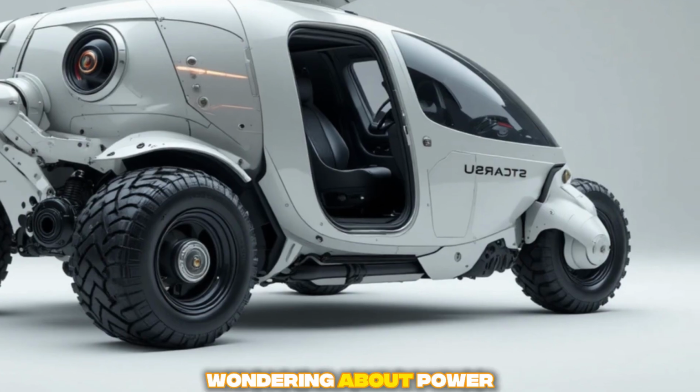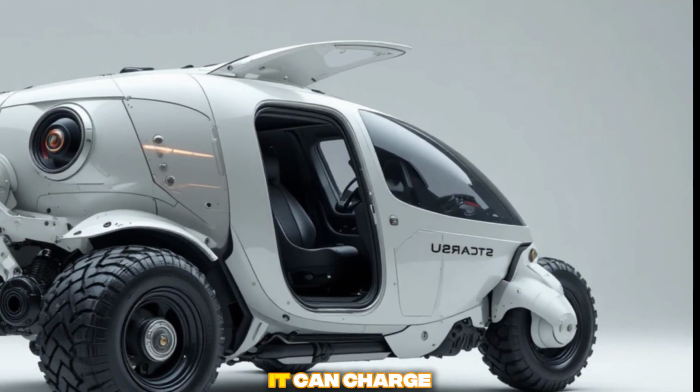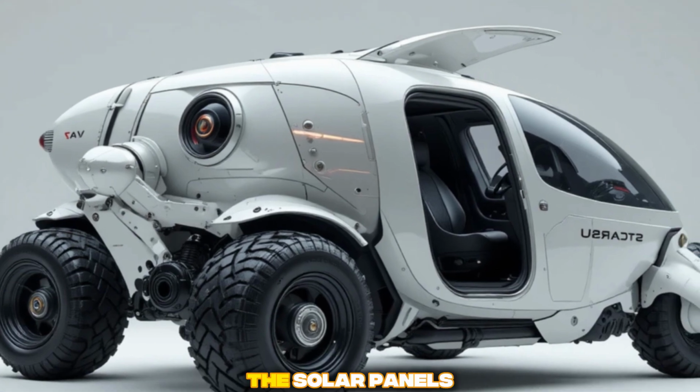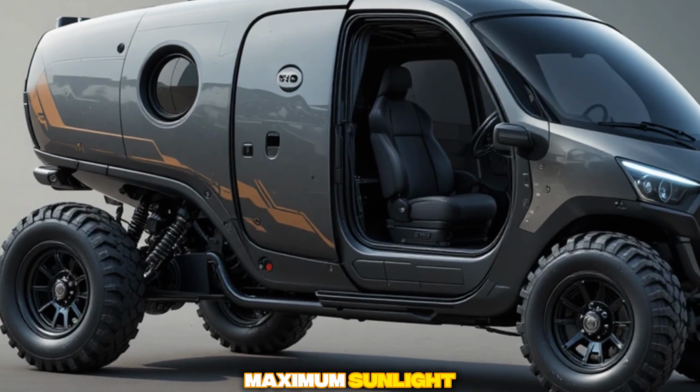And if you're wondering about power, this RV runs on a hybrid solar-electric system. It can charge itself during the day, meaning you can stay off-grid for days without worrying about running out of juice. The solar panels on the roof adjust their angle automatically to capture maximum sunlight.